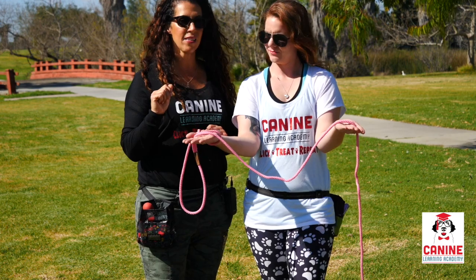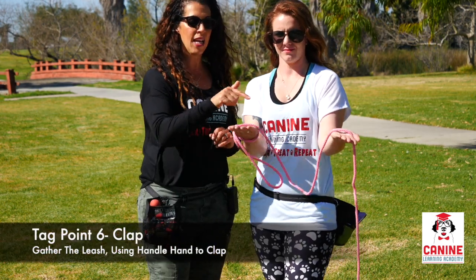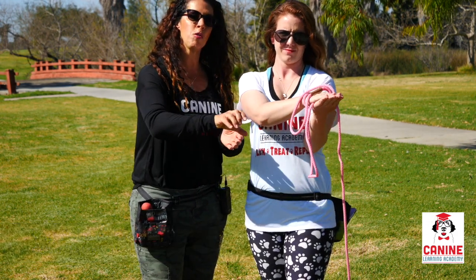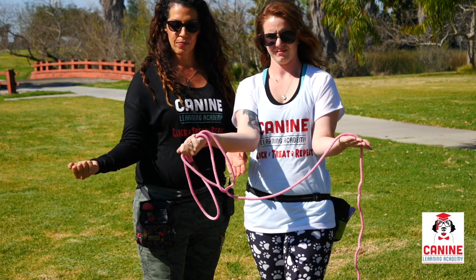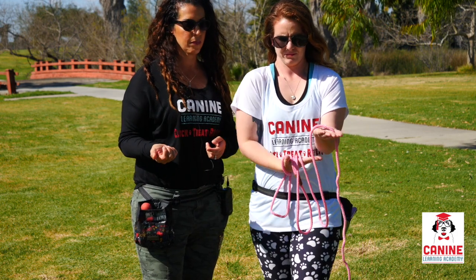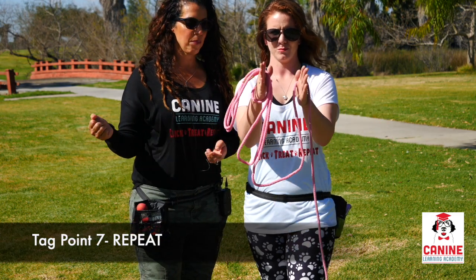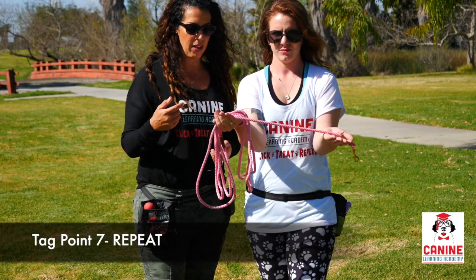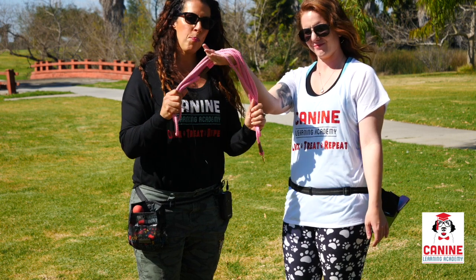Tag point number six is clap. Again, breaking distance hand stays still. Your handle hand is the one that's going to move and you're going to clap your hands together. At that time, you're going to grab the leash and slide again. And so you're going to repeat the scoop and slide and clap. And go ahead and keep repeating until the leash is all the way in the right hand. There we go. The last tag point that we use is called bunny ears.